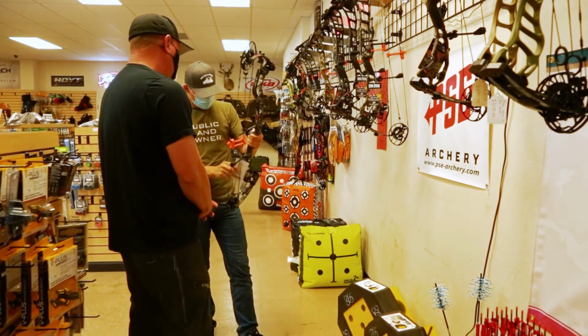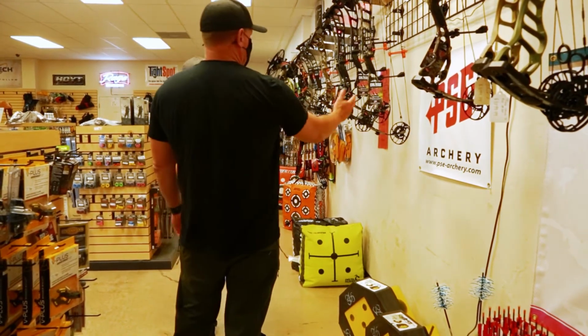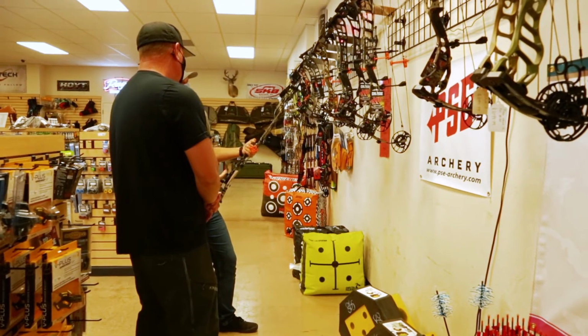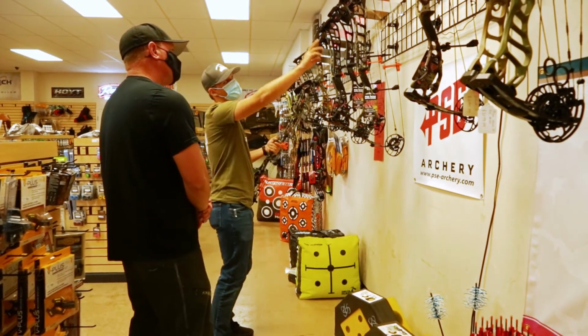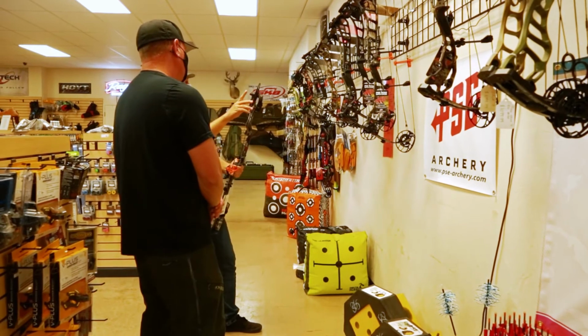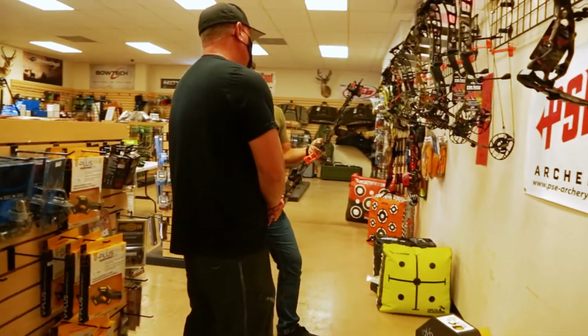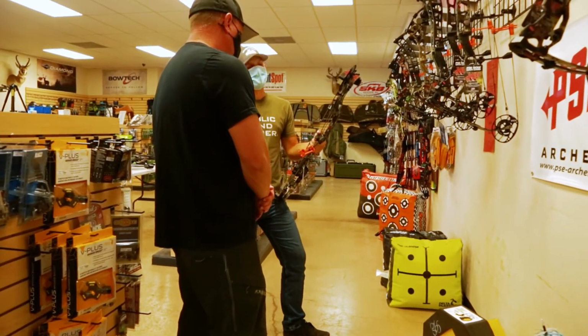And what are the differences between a 33 and a 35? Is it just the actual size of the bow? Yeah, so for the most part, it's just the actual size of the riser. This one's 2 inches longer, axle to axle, from that point right there to that point. Generally, the longer the bow, the more stable it feels.